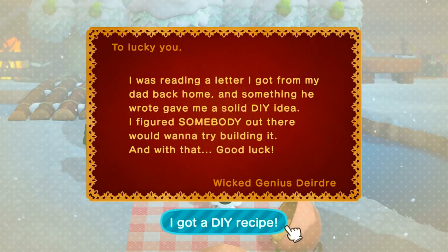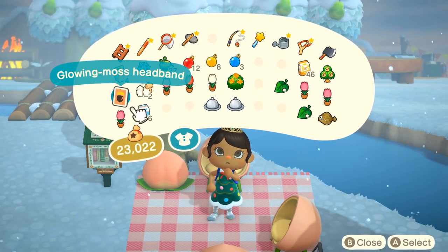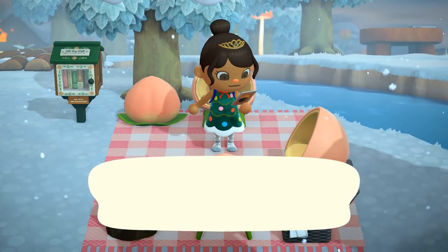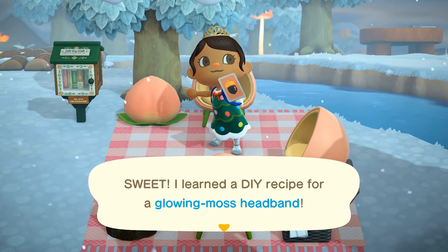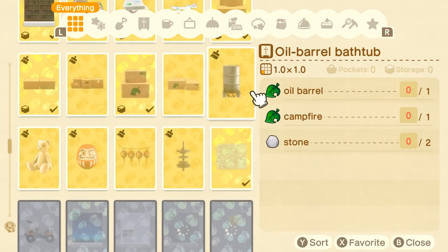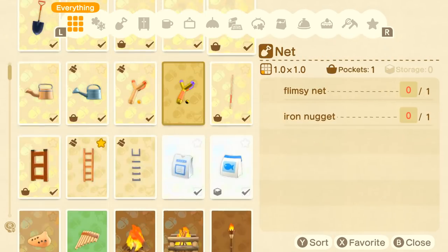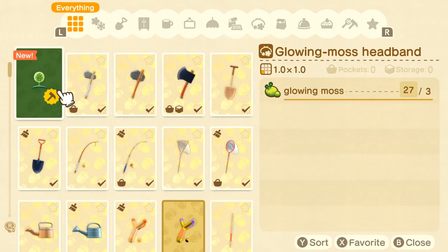Is this going to be the Glowing Mossy Stickers from Deidre? Glowing Moss Headband? Okay, not what I was looking for. However, I didn't know you could have a Glowing Moss Headband. What? That sounds really cool. All right, let's haul bunny hunkers. I gotta see what this looks like. Oh my gosh, are you kidding me?